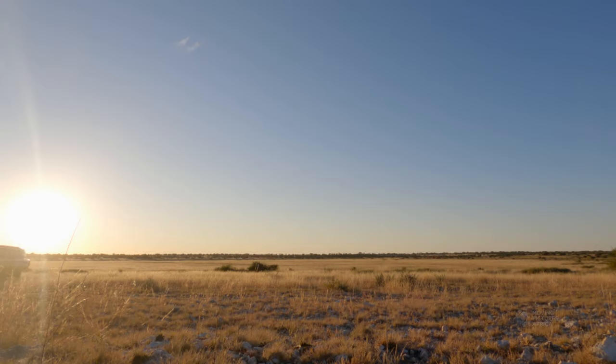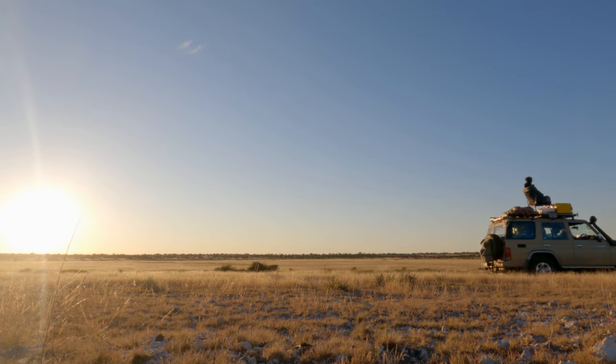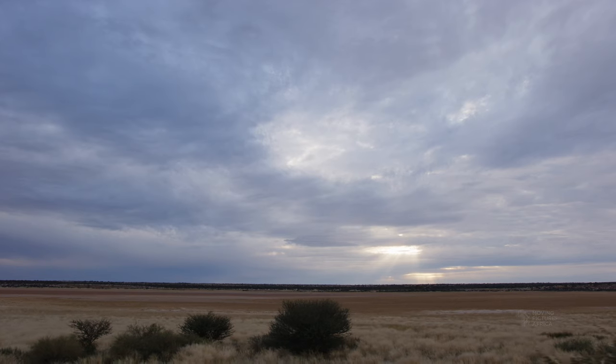I also spent some time filming moving shots with a gimbal from the roof of the vehicle. This allowed me to get nice smooth motion and to shoot over the tops of the bushes.